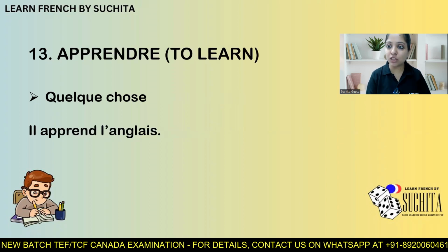Let's move on to our 13th verb, and the verb is apprendre. Apprendre, that's a third group verb. That's a totally irregular verb, which means to learn. Now, the first construction possible is apprendre quelque chose. To learn something. You should have a noun after the verb apprendre. If you have quelque chose after the verb apprendre, you do not add any preposition in between.